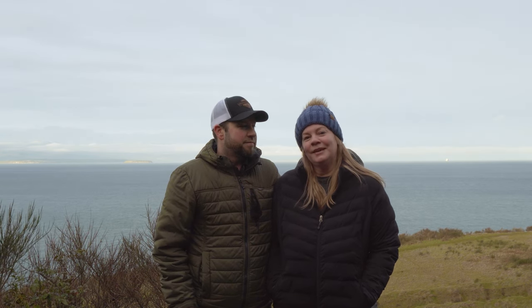Camp is basically already packed up. It was very easy. We had super minimal gear that we really used, so that's all packed up and ready to go. We just wanted to come out here one last time and take a quick look at the water before we went back to reality. This is a great little state park. I would definitely come back here.